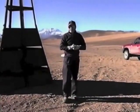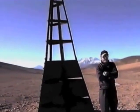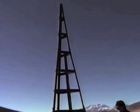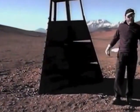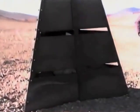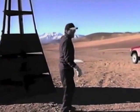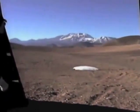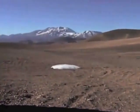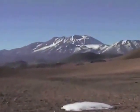9 o'clock, and we're at the pass of Valle Ancho Norte, and this is 15,584 feet. This particular iron pyramid is what marks all the passes through the Andes here, and this is the one for this particular pass. If we look out to the south, there's Pieces, and let me just give you an orientation to it. You can see about 4 distinct peaks.